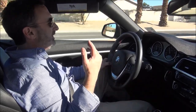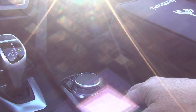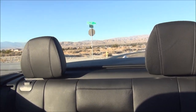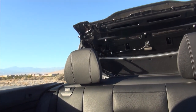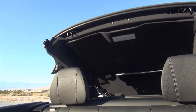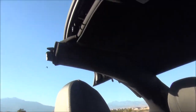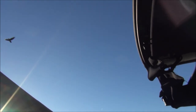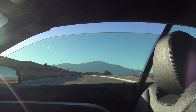The top goes up and down in 20 seconds. Okay, so I'll show you the process. Putting the top up or down is easy, takes 20 seconds, and you can do it when you're stopped or when you're traveling up to 14 miles an hour. You can see we've got the nice hard deck back there, and then we just do this, and then the process begins. Last step is it rolls up all the windows for you.